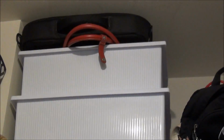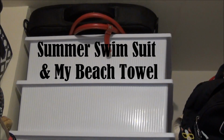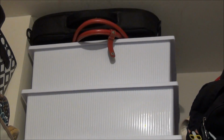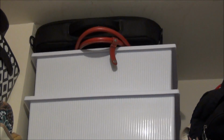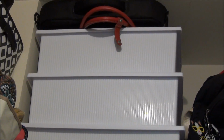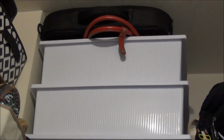Then the very top one has my beach towel and all of my swimsuits for summer. And I have my brand new swimsuit right up in there. I will have to get that out very soon, but everything is in that top bin for swimming. And then on top, I have my two laptop cases. One is red, one is black, and it just lives at the very top of those ID boxes.